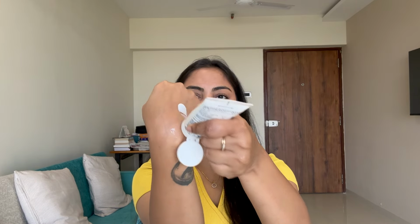It says it is for dry to very dry skin, which is true because it has a thick consistency. It retails for 399 rupees for this tub. The only thing I feel about this moisturizer is it does not give you the moisturizer wala glow. Otherwise, as a moisturizer, it does its job perfectly.